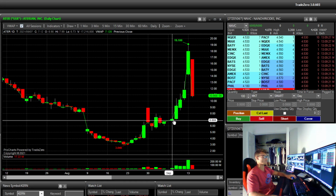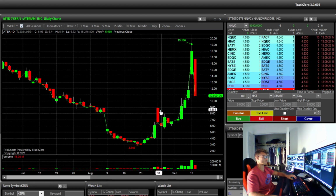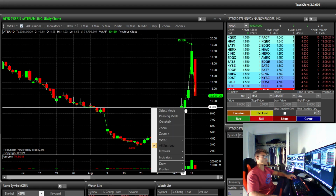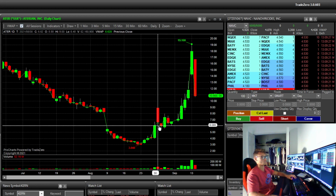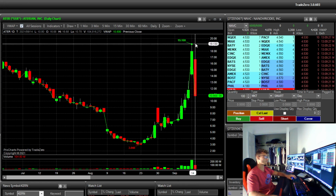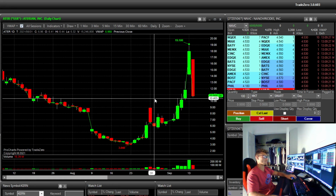You can basically start buying the dips here as it starts inching higher, and then add as your breakout confirms, and you get this nice squeeze from the breakout spot of $9 all the way out to almost $20. So you get a double. I mean, obviously, if you're holding this for the entire move, it's a double. So very good long setup.